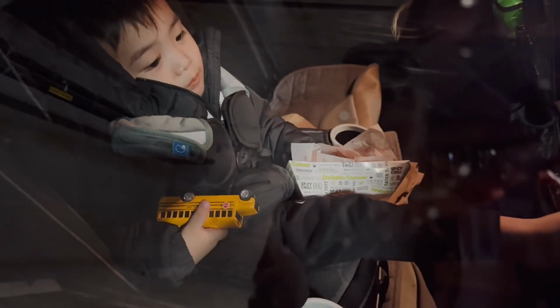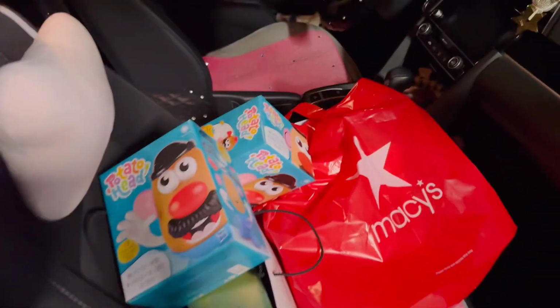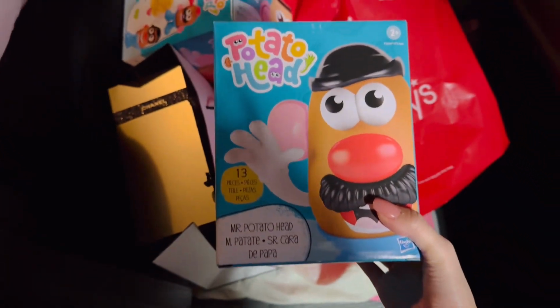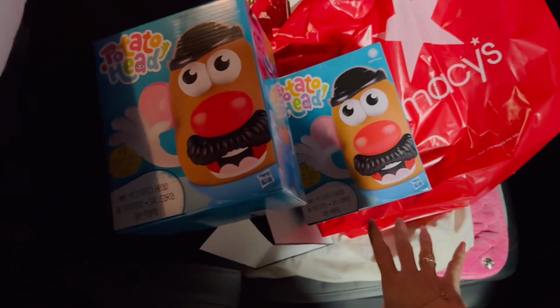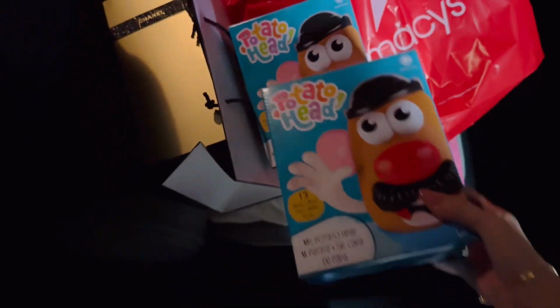Just chilling there, eating his fries. Oh my god, this cute boy. Actually, this is my Christmas gift for Lance and for Bradway. So they are going to be twinning. This is an educational toy for the kids. So yeah.